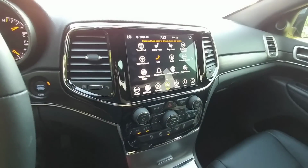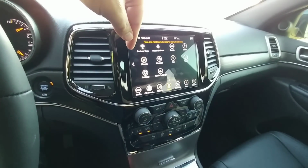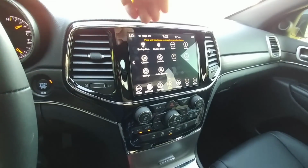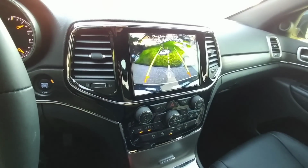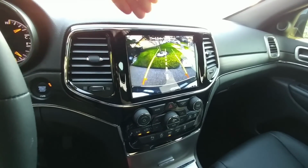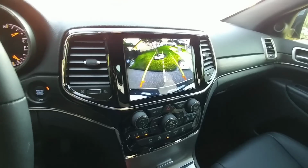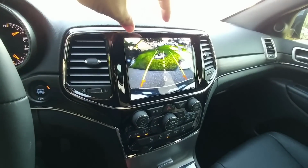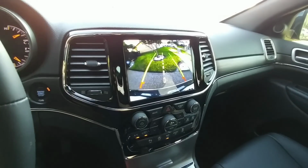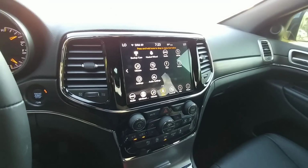In terms of cameras, this vehicle only has a backup camera. However, it has a very high resolution backup camera, probably the highest resolution backup camera I've seen. And it really does give you a good, clear, crisp picture of whatever you're backing up into. And it's shared with Ram trucks as well as Chrysler vehicles. This is just a really good system, and I've wished that the other manufacturers incorporate some of the technology that this system has into their systems as well.